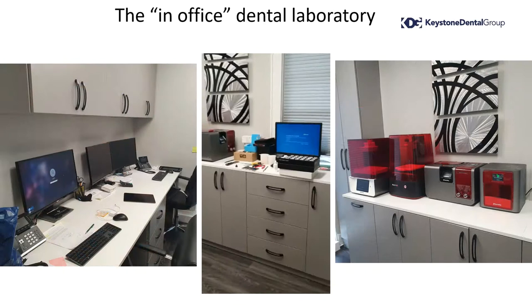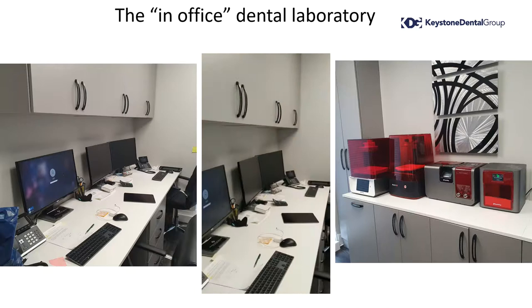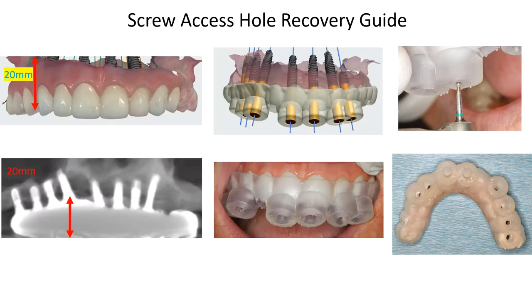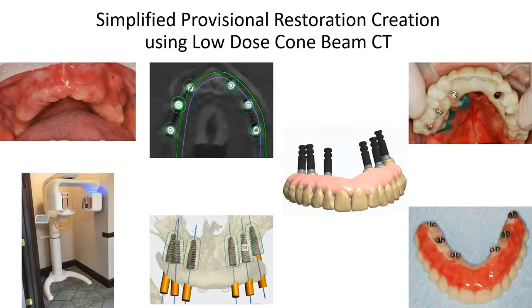The in-office dental laboratory. Well, a laboratory that every prosthodontist for sure should have, and probably all restorative doctors today, and it's being made possible by things like what I will call the virtual technician. So we'll talk about the virtual technician also. I'll introduce you to some new techniques, such as a screw access hole recovery guide technique, as well as using low-dose cone beam CT to create simplified provisional restorations.